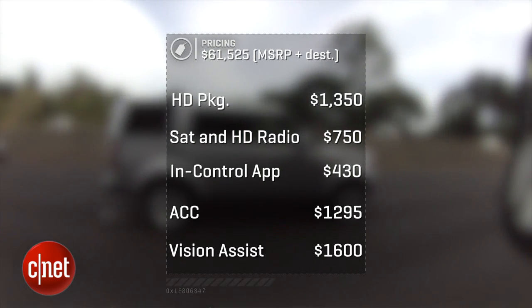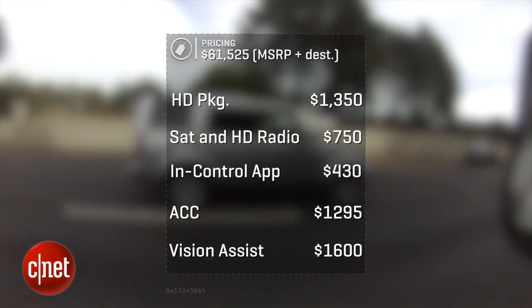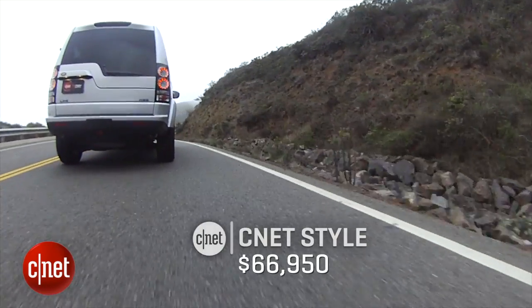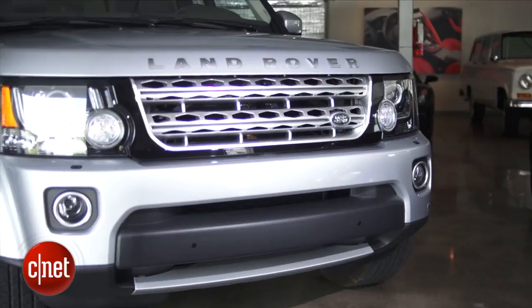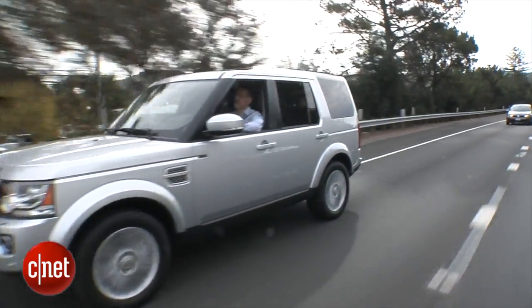And Vision Assist, which includes auto high beams, the blind spot and surround camera tech, as well as that front junction camera, is $1,600 more. All in, you're looking at about $67,000 CNET style for a vehicle that's been dramatically modernized and refreshed as it comes into this model year, and yet retains a certain traditional British something.